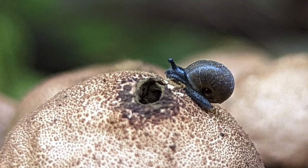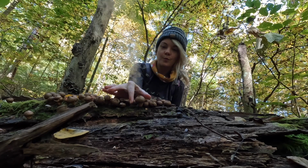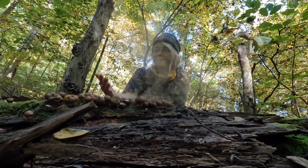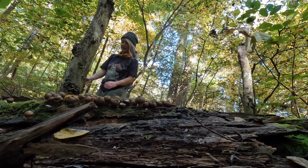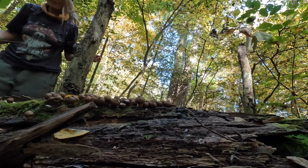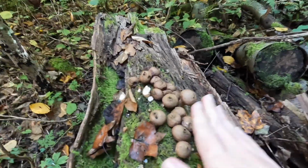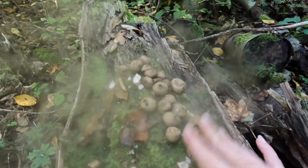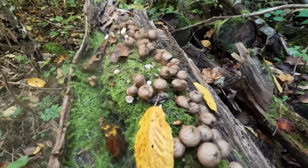Oh my god. I gotta get a picture of that real quick. Whoa. Holy shit. Oh my god. Why did I do that? Holy shit. There's a lot of spores. Ew. Puffballs are fun.